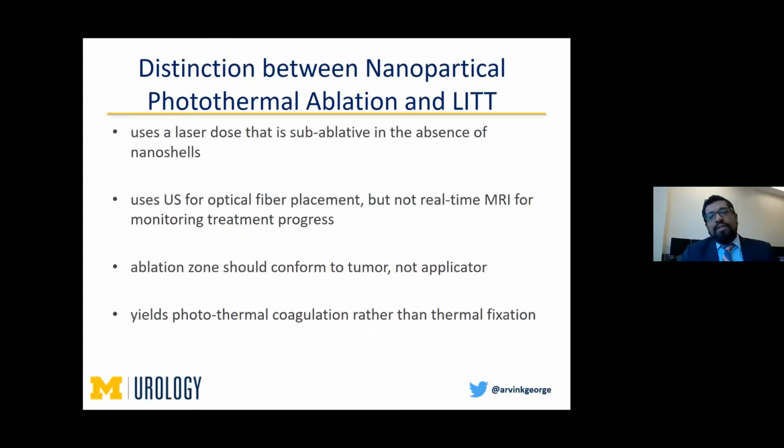So what's the difference between photothermal ablation and laser interstitial thermal therapy, or conventional laser ablation? Because we aren't using bulk heating, but rather we're heating up the nanoparticles, we don't have to use the high energy that we see with conventional laser ablation. We usually use a power of 9 to 15 watts with conventional FLA. But with nanoparticles, we can actually use an energy of between 5 to 6 watts. In the absence of nanoparticles, it's subablative. If you put it anywhere else and there are no nanoparticles, it's not going to cause any generation of heat or cell death. But in the presence of nanoparticles, it will heat up to very high temperatures.